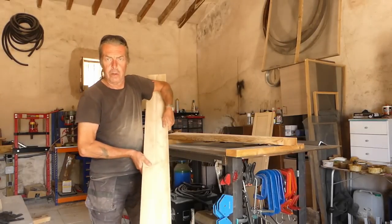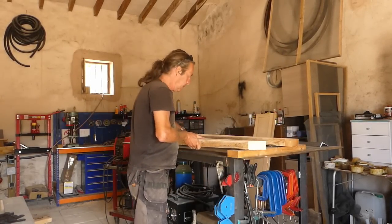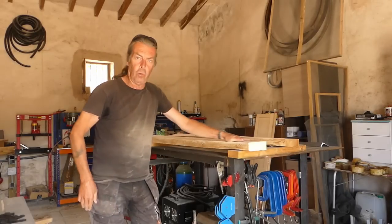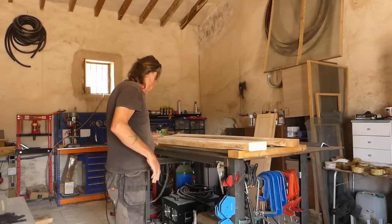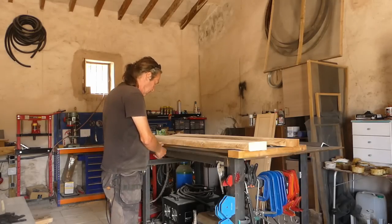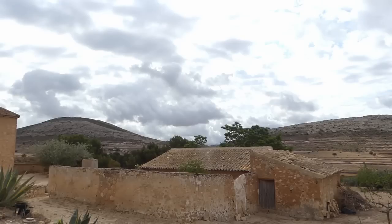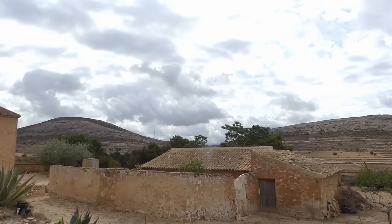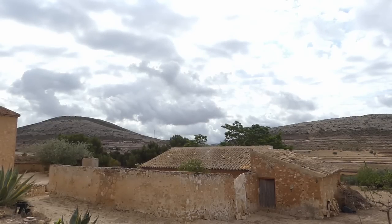There we go, they come out quite nice. Time to get them oiled. Let them dry a little bit, they shouldn't take long to dry. We'll just put one on for now. And then yeah, we can get them fixed in place. Doesn't matter if it rains then. We've got clouds building up all around us, looking a little bit blackish, so hopefully we will get that rain.